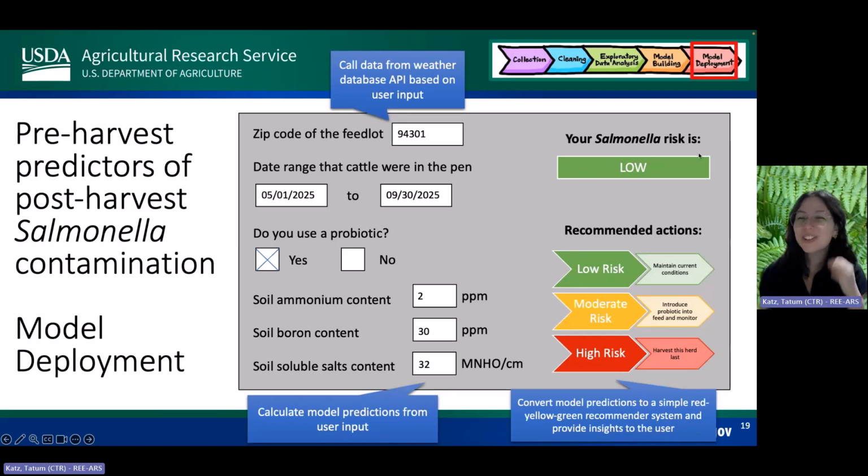In this case, with these variables, the salmonella risk would be low. And then from our interventions, we can also provide recommended actions for our producers. So in this case, it was low risk, and we're going to tell them, hey, great, just maintain current conditions and keep monitoring these variables. Well, if you have moderate risk, maybe we would suggest to introduce a probiotic into the feed, and then you can monitor through time. What if you wind up with a really high risk pen? Well, maybe you want to send this lot to harvest last so they don't contaminate other products in the production facility. We want to keep this a very simple, easy to interpret, red, yellow, green recommender system. But this is a glimpse of what that data dashboard might look like.